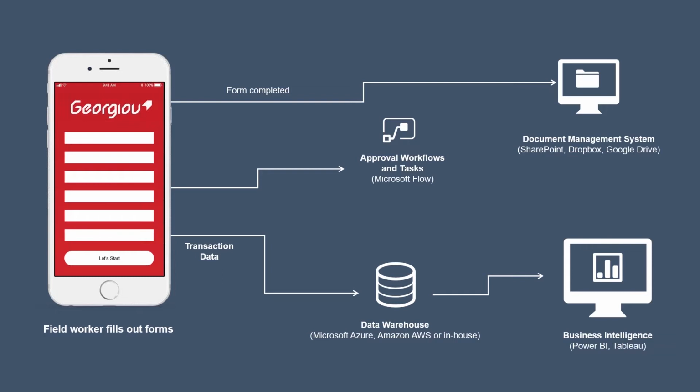Once the field worker or the remote worker fills out the form, a number of things happen at the same time. So once the form's submitted, up on the top, you'll see the form is completed, and that's submitted. The form's submitted through an automatic syncing mechanism directly to their document management system. So all the physical handling and filing and validation of that form has now been made redundant.